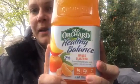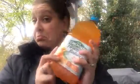Then, this is the juice I usually get my son. The Healthy Balance Old Orchard, because it only has like 1 gram of sugar and almost no calories, 6 calories, 20 calories, something of that, but 1 gram of sugar. Some of them have 4 grams of sugar, but that's about as high as you'll get. This way I don't have to water it down. But they had 2 new flavors that I haven't seen before. I did get them both. This is the mango tangerine. So I think he'll like that just for fun. It's a new flavor.